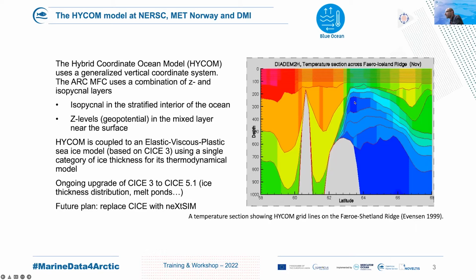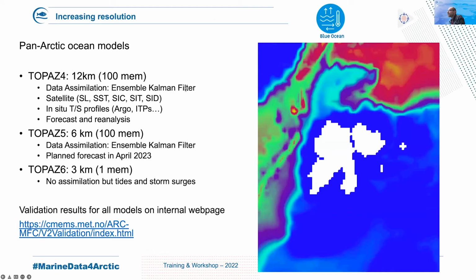The next slide is showing what the resolution is at present with a little snippet of the model domain around Svalbard. So for those of you who recognize Svalbard, it is hard to recognize, but this is this archipelago to the east of Greenland. So our Topaz 4 modeling system has a 12 kilometer resolution. We are running 100 members of this model for the implementation of the ensemble Kalman filter. And this allows us to assimilate different types of satellite data.